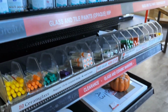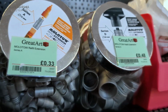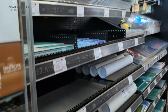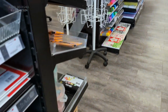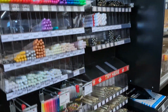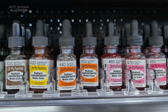We're back around now to the end of the clearance section with some more glass and ceramic markers and things like that. And also at the top of this shelf were some Molotow extenders. I think these are for refilling, but I do have a refilling markers video coming up and I will talk more about that then. Further into the store, there are these packaging tubes, A3 and A2 pads, more pads, like I said, loads of pads, more cutting mats, cutting accessories, scissors, and so on. And then crossing over into where there's a nice rack of cards actually, followed by markers and fine liners in every single color you could possibly want. Again, pads right next to that for that particular purpose. And then the opposite side, there were these P.H. Martin watercolor inks, concentrated watercolor.